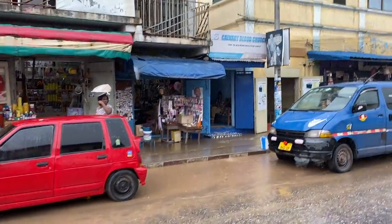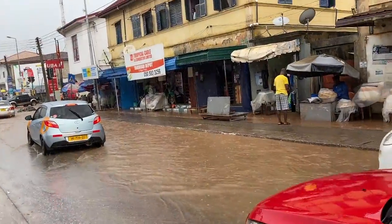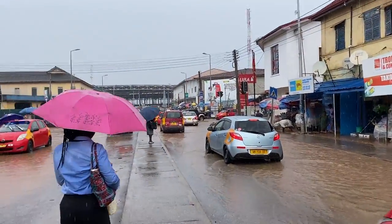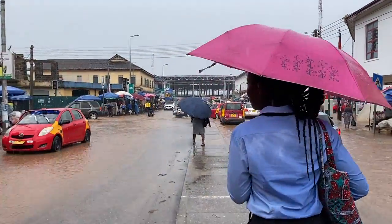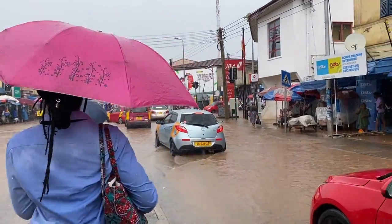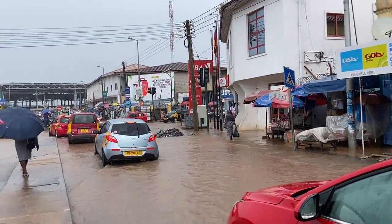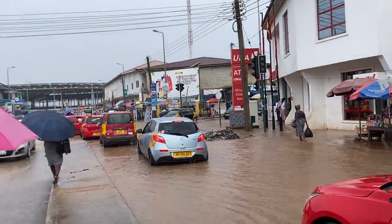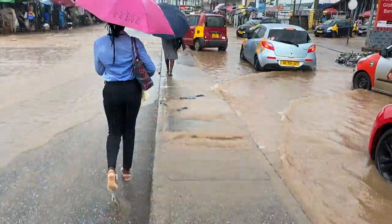Around here is the UBA bank in Takoradi. And we are also heading towards Takoradi market.